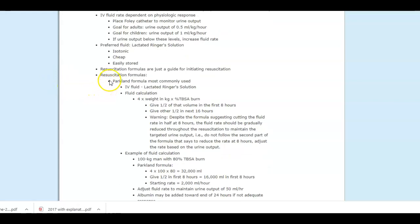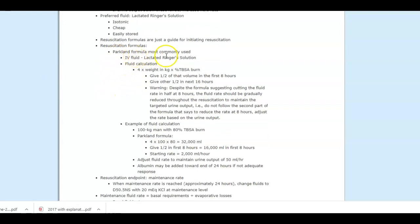So, for example, I would highly recommend you guys remember the Parkland formula, which is commonly used for IV fluid resuscitation. The fluid of recommendation is usually isotonic fluid. In this case, lactated Ringer's solution would be recommended, and the fluid calculation would be as follows: 4 times the weight in kg times total burn surface area. We give half of that volume in the first 8 hours, and then the other half in the next 16 hours.